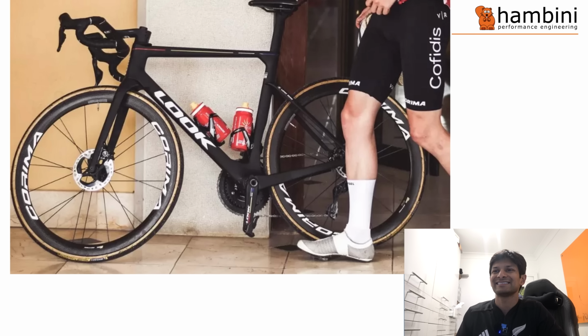So I explained to him, and he's taken that away, and he's going to go with that. I also think this bike's got a T47 bottom bracket. I actually think it's more from this shot here. So I think that bit there looks threaded. So that's what it is.